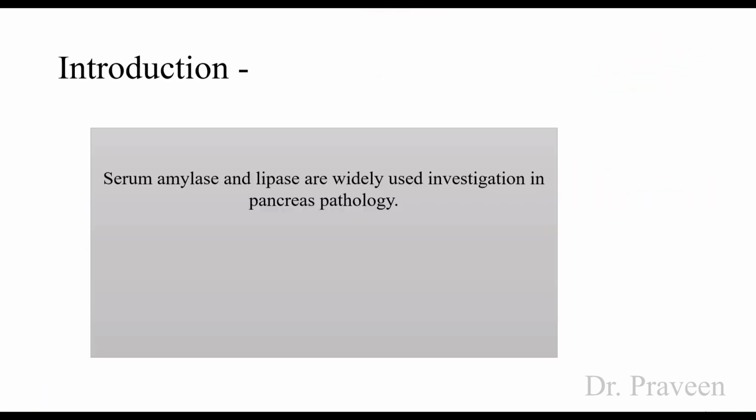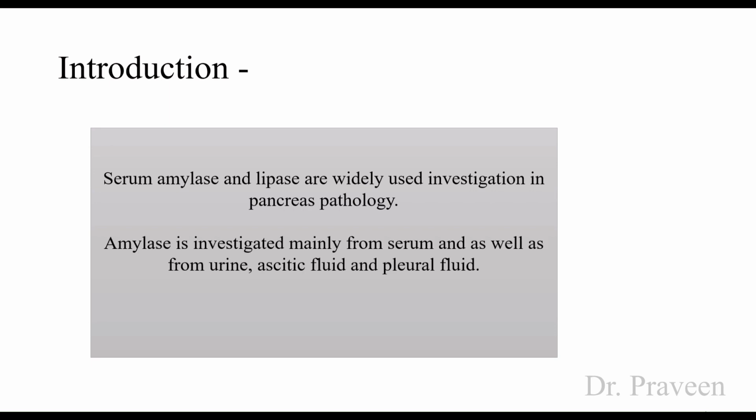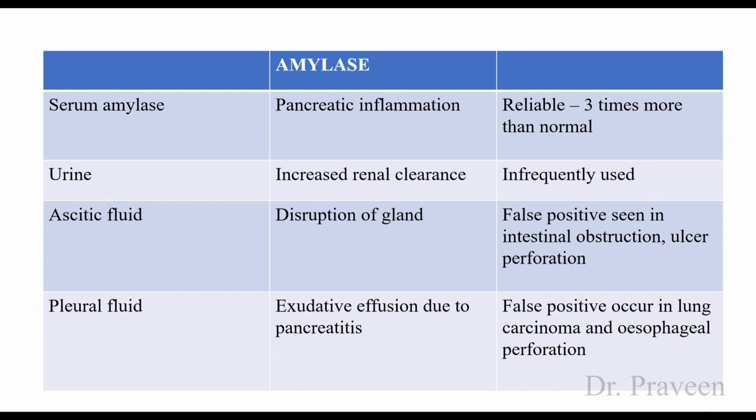Introduction. Serum amylase and lipase are widely used investigations in pancreatic pathologies. Amylase is investigated mainly from serum, as well as from the urine, ascitic fluid, and pleural fluid. Serum amylase increases in case of pancreatic inflammation and is a reliable investigation. It will increase 3 times more than normal, which indicates pancreatic inflammation.